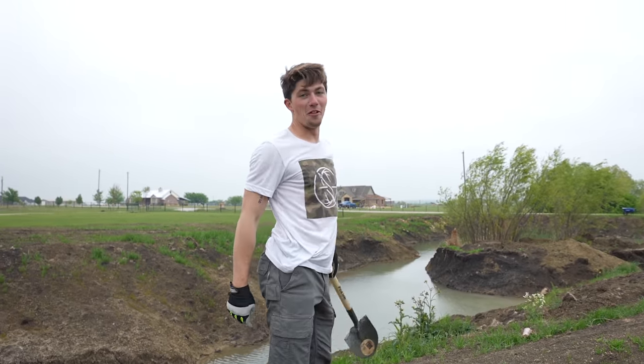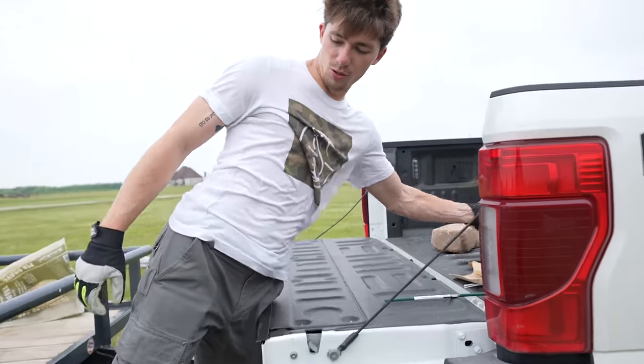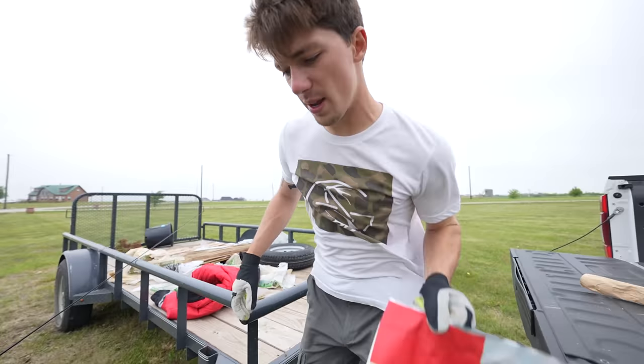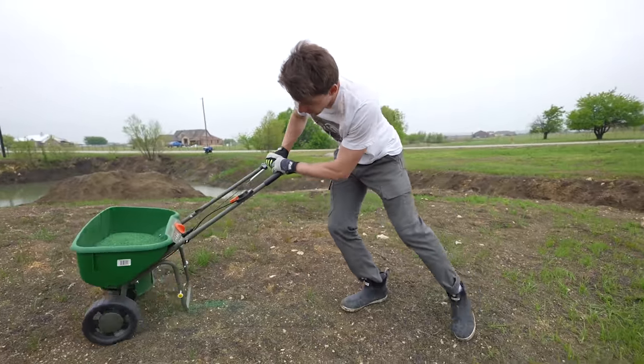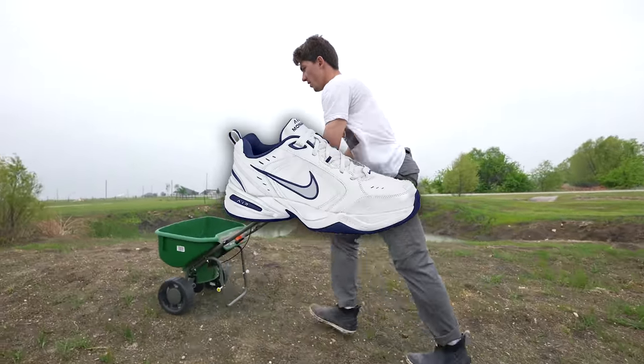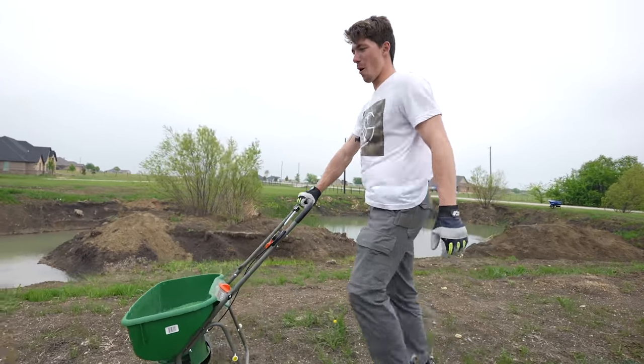Damn, that thing went flying. Of course, as soon as I decide to spread seed, it gets windy. Of course. You need to start wearing some like Nike, one of those Nike Monarchs or something like that. The dad sneakers, the Monarchs. Oh yeah. Yeah, I feel like I'm in a Home Depot commercial.